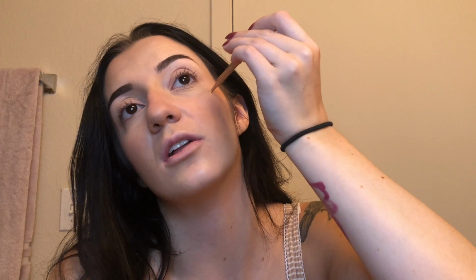For highlighter, I'm gonna use the Cover FX drops. These are seriously amazing. I remember when they first came out, I had my mom get me them for Christmas. The other color that I got was the pinkish white one, like a pearly color. Oh my god, they're just so beautiful. You really don't need that much. And then I just use a beauty blender, and you seriously just go super light-handed with it, just blend it out.